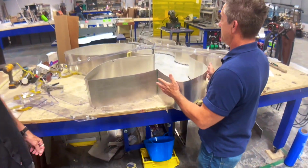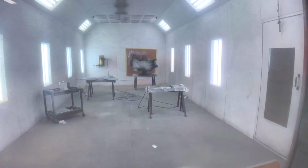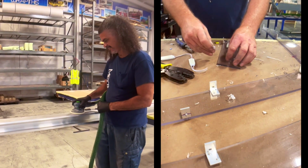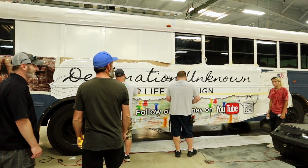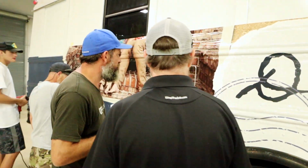At Media One, they do everything in-house, from design, drafting, painting, fabrication, printing, installation, and warehousing. They use the most advanced technology and materials that HP and 3M offer, which really shows in the photo quality finishes on a massive scale, as you see on our bus.